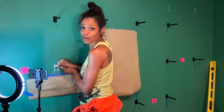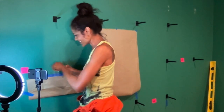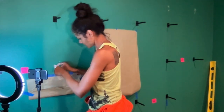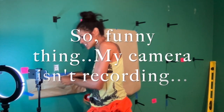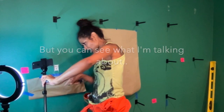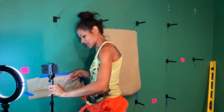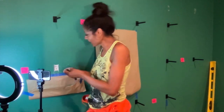I pulled one up that was so easy to get out. And of course, the one that I film is the hard one. You see how that's touching all of this? All of that is going in here. So it saves the wall. And that's why there's a screw here. All the things you can find when you tear out some drywall.